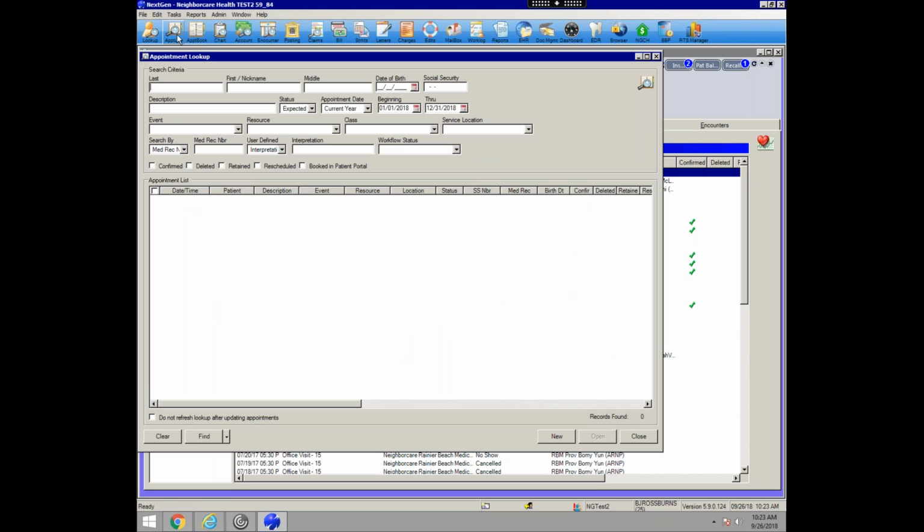So one of the things I would suggest is that Dina at Central uses this report, the appointment list. If I were to go into today's appointments and search on canceled, there's not going to be anything there, I don't think. I'm going to search on last week's canceled appointments.